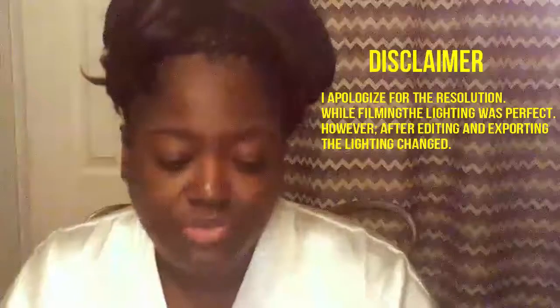So today we're going to be testing some Dollar Tree products. And the first thing that I'm going to use is a facial mist. It's a hydrating and rejuvenating facial mist. I'm going to use that to hydrate my face. It's really cute packaging, if you can see it.